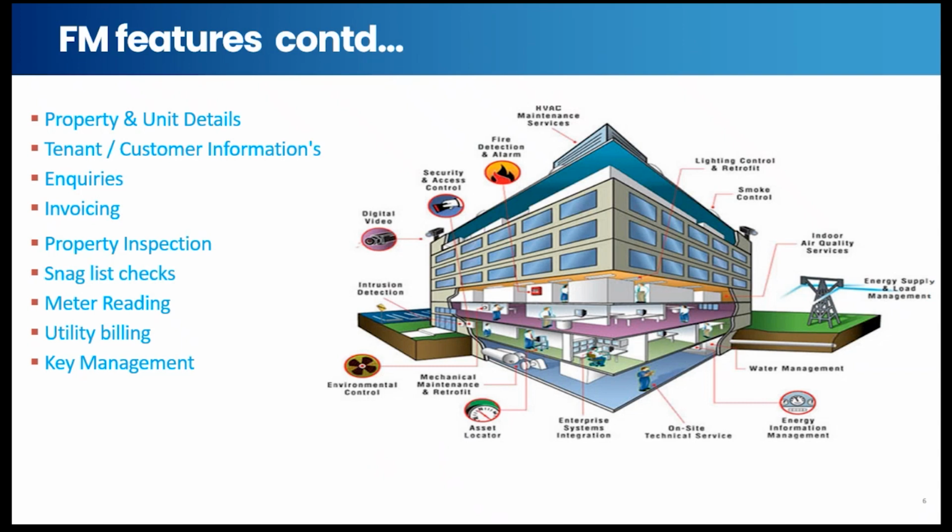But in case of industrial facility, there are toolboxes or tool cribs, and some critical tools have keys. So even those kinds of keys can be managed and should be managed, and that is also a part of facility management per se.